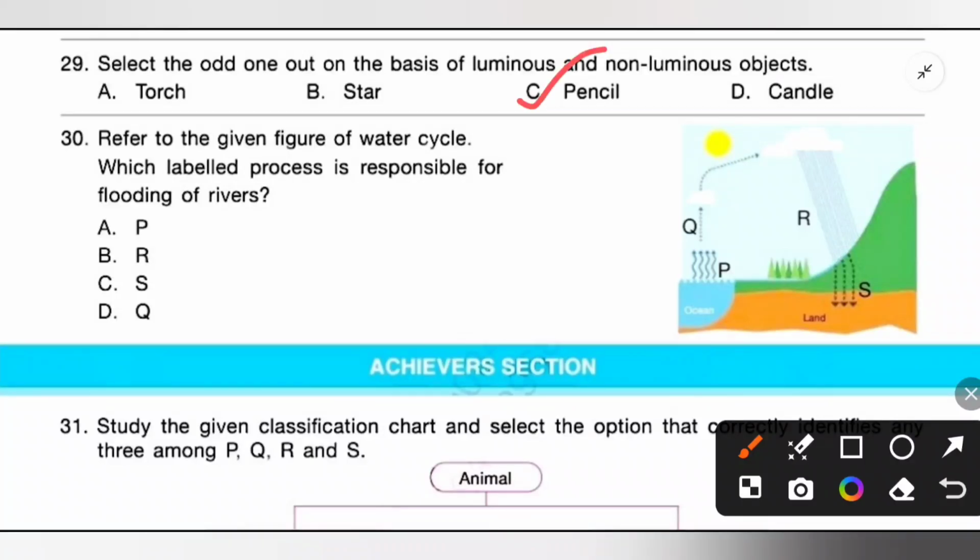Option C. 30. Refer to the given figure of the water cycle. Which labeled process is responsible for flooding of rivers? Please pause the video and try to find the processes P, Q, R and S. P is evaporation. Q is condensation. R is precipitation. And S is infiltration. Precipitation, that is rainwater, is responsible for flooding of rivers. So process R. So option B is the correct answer.